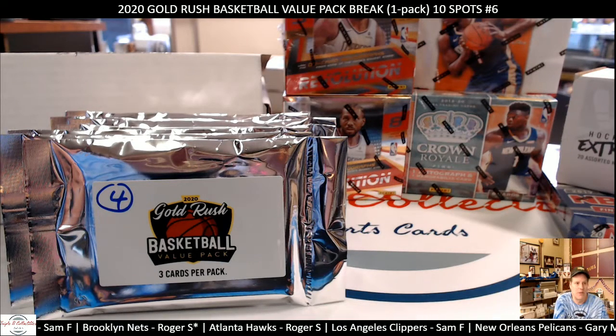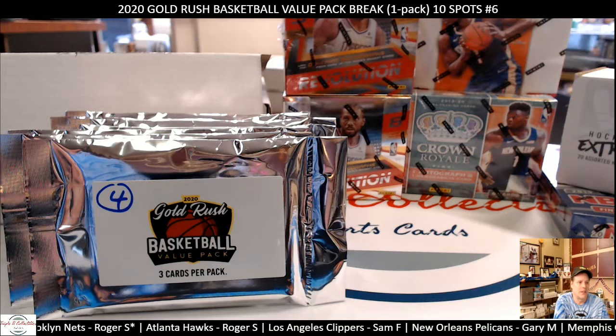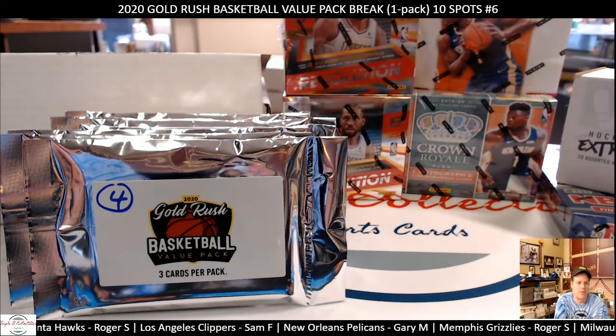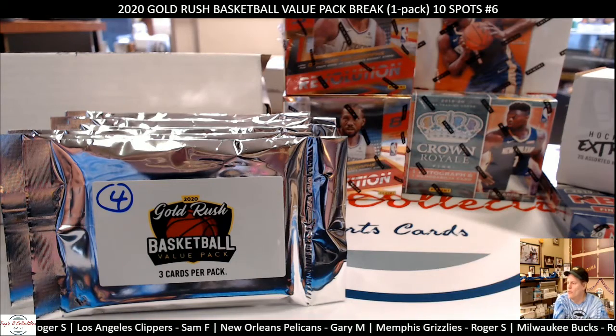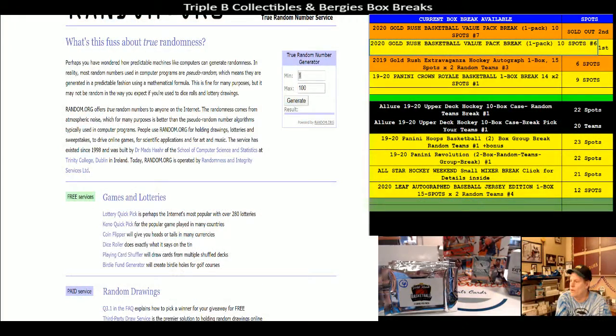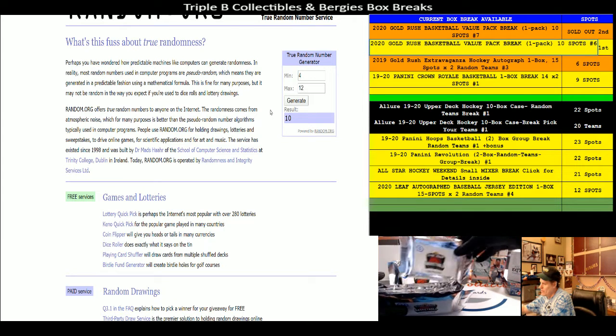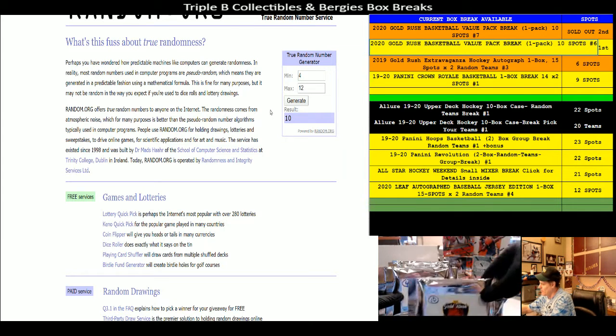So we're going to go back over to the random.org scene, and go to the true random generator. We're going to put in 4 to 12, and we're going to generate one pack. Here we go. Pack 10 is the pack. 4, 5, 7, 8, 10. We do have a 10. So pack 10 is the pack that we're going to do.